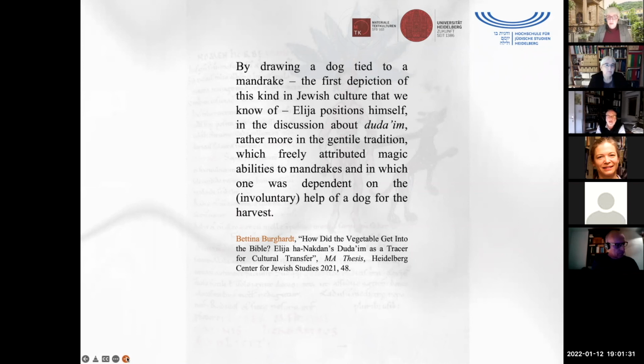Elijah positions himself in the discussion about Dudaim rather more in the Gentile tradition, which freely attributed magic abilities to mandrakes, and in which one was dependent on the involuntary help of a dog for the harvest. Conclusion.